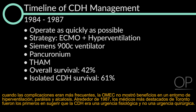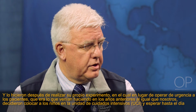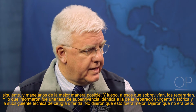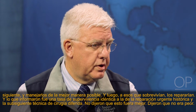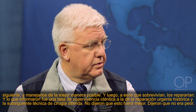hyperventilation, paralysis, alkalosis environment. About 1987, Toronto was the first to suggest that this is a physiological emergency and not a surgical emergency. And they did that by conducting their own experiment where rather than emergently operating on patients, which they had done the previous years like us, they decided to put the children in the ICU and wait till the next day, manage them as best they could. And then those that survived, they would repair, and what they reported is an identical survival from the historic emergent repair and the subsequent delayed surgical technique.